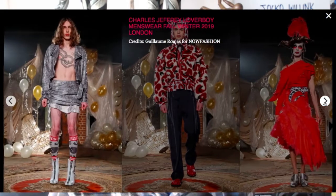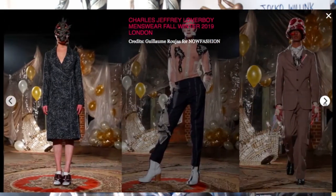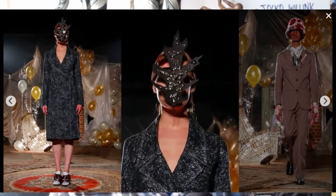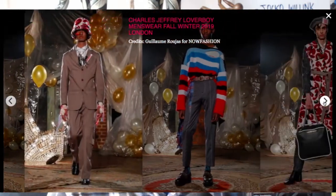One of my favorite London designers by far, Charles Jeffrey Loverboy. I recommend you check that out. The Fall Winter collection is just absolutely insane. Look at this headpiece here. So cool. Overall, one of my favorite pieces, one of my favorite collections.